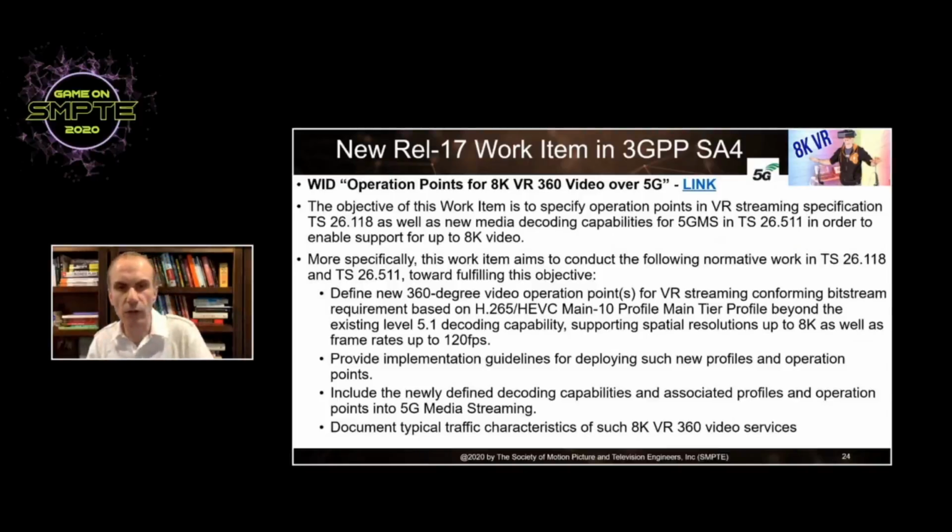So not only in MPEG, but also the work in VRIF triggered this new work item in 3GPP called Operation Points for 8K VR360 video over 5G, where the objective, just like in the case of MPEG, is to specify operation points in the VR streaming specification of 3GPP, as well as the new video media decoding capabilities in 3GPP's 5G media streaming architecture in order to provide support for 8K video. This work item was just approved in the 3GPP plenary meeting last week. And the work will begin in the November meeting of 3GPP, where these 8K-based capabilities would be enabled as part of 3GPP's 5G media streaming specifications.